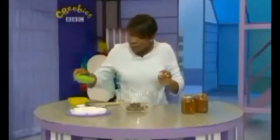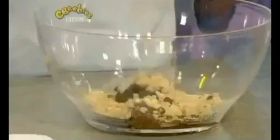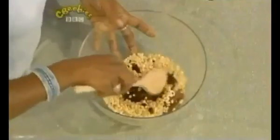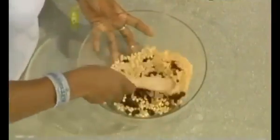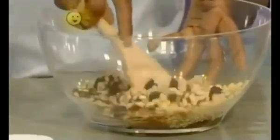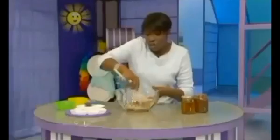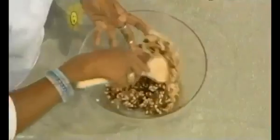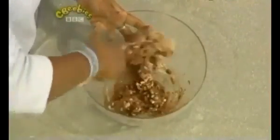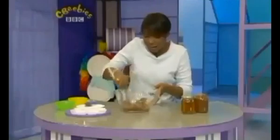And sprinkle our crispy rice. Crispy rice snow. There we go. Now let's mix it all together. I've got to make sure that our crispy rice is covered in honey and chocolate spread. Yeah, it's really sticky. But we're getting there. So I think that's ready now.